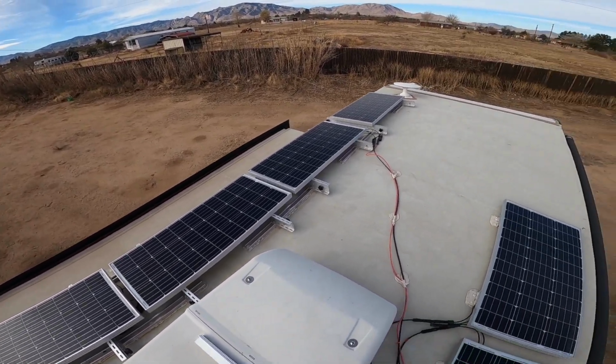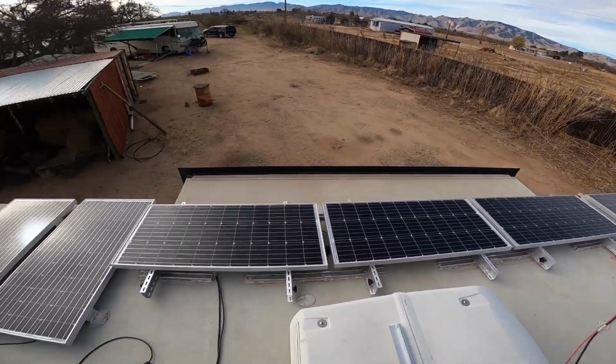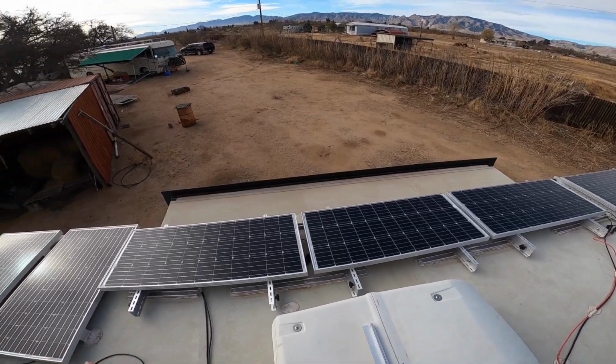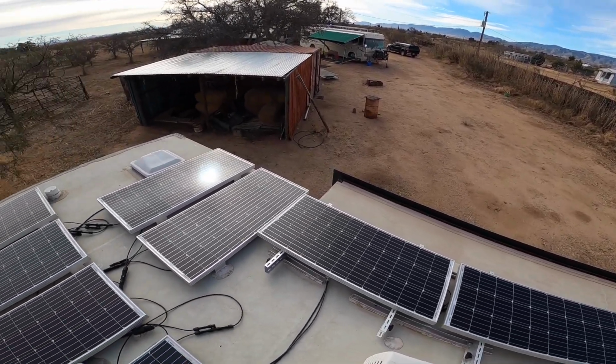We went through an ice storm. Didn't hurt the panels, but it did make them quite dirty, and I had to come up with an actual rag and wipe them down to get them cleaner.